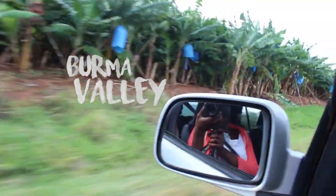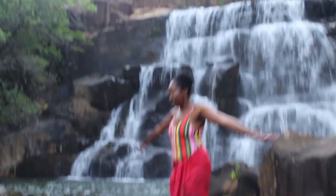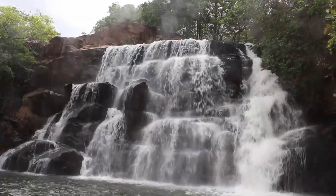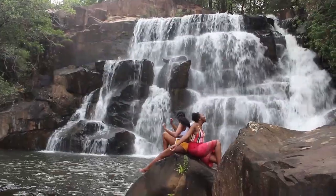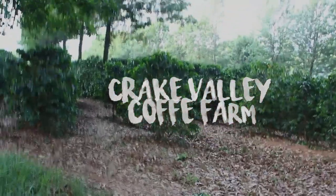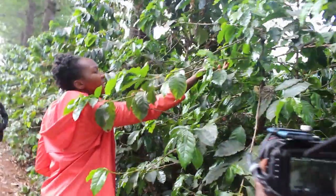While you're in Vumba, also take a day trip down to Burma Valley. Burma Valley is famously known for banana plantations, coffee plantations, but also there's this amazing waterfall called Fungudu. It's Zim's hidden treasure right now, but it's not a hidden treasure anymore because it is absolutely amazing and we were lucky enough to go there last year.